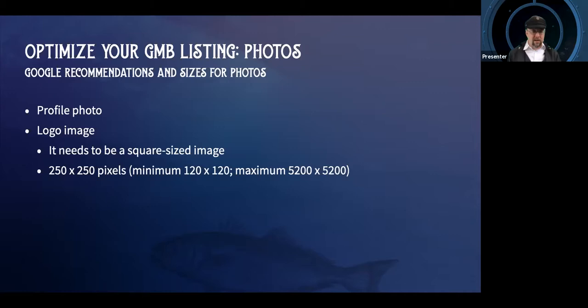It's going to have to be square. So if you've got a rectangle logo, just know you've got to put it in a square, and it's got to be 250 by 250.